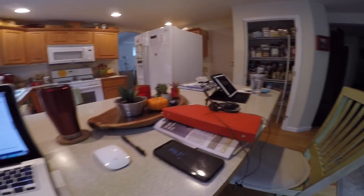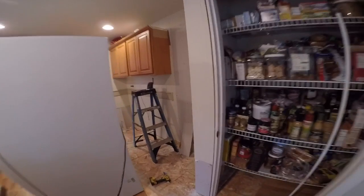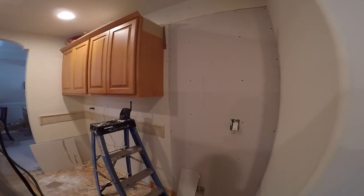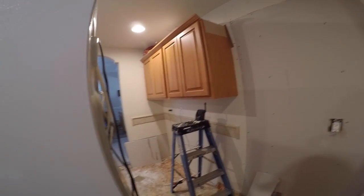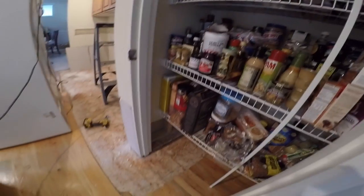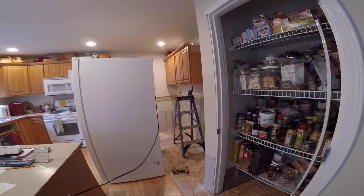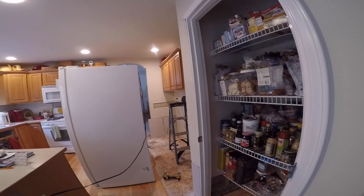Today is October 8th, and the drywall is being worked on to repair what had been taken out. So as you can see, there's been drywall added. Still got to do the inside of the pantry kind of thing, but it's making progress.